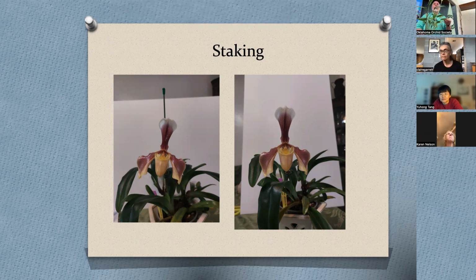So this one could probably be entered as a species and as a foliage just because of the pretty foliage. But it's a good example of when these things get this tall, they start listing. And really this one should be staked up as well.